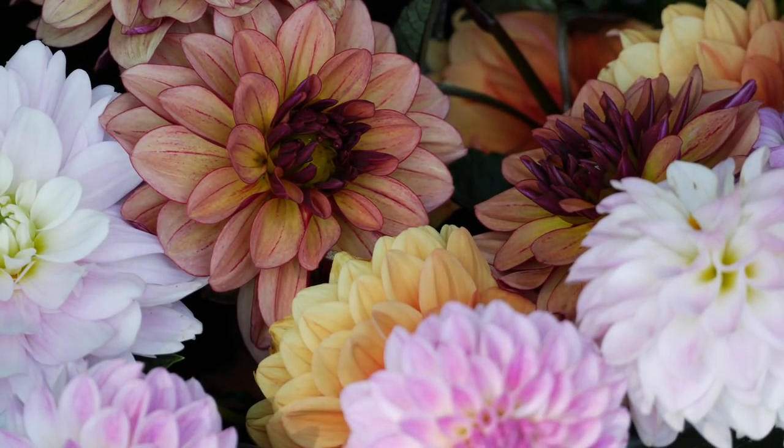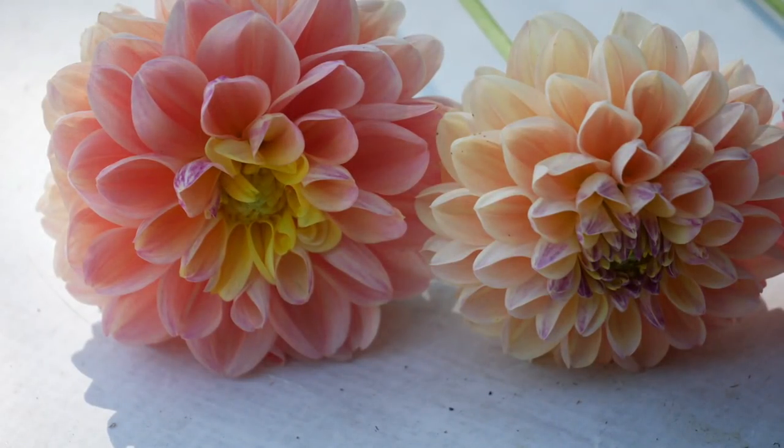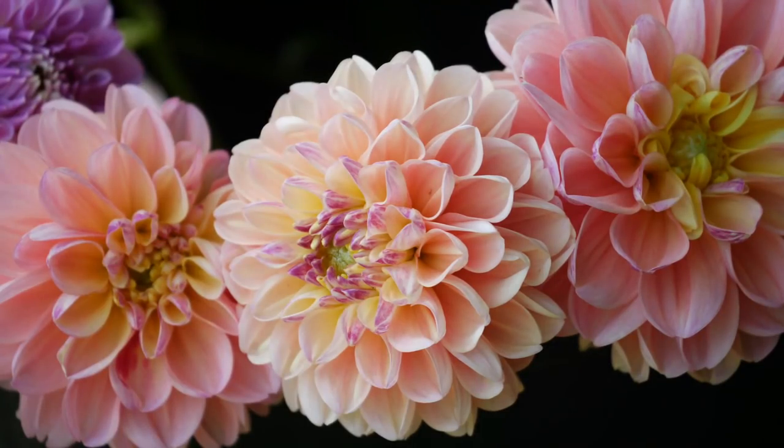We also have one called French Doll. Very, very beautiful. You can see the difference in the bloom coloration on this. These are from the same plant. As they age, they get a darker pink and that nice yellow in the center that I think is very unique and interesting. I always like when dahlias have frilly petals in the middle and show different dimension as they continue to grow and bloom. Big fan of these peachy pink colors as well. Just definitely one I want to keep to propagate in the future.